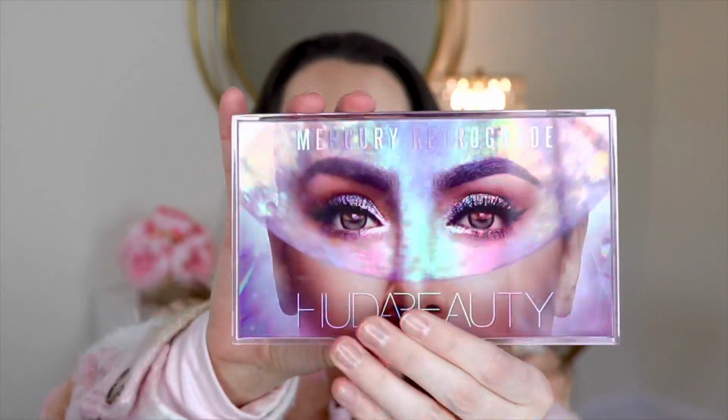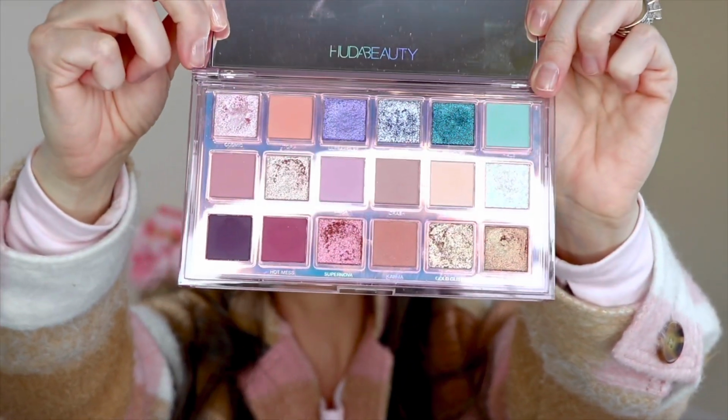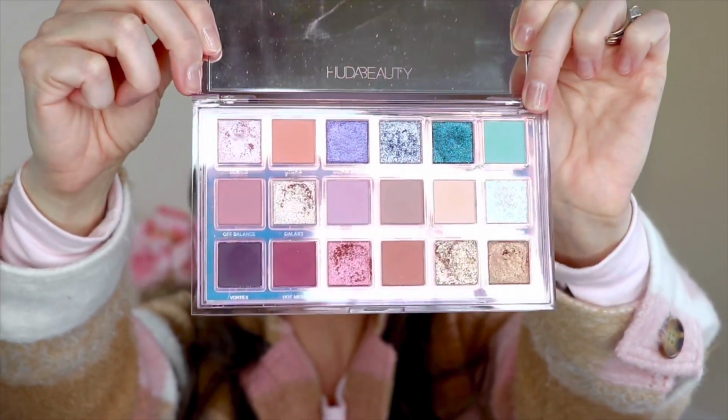Okay. So my next 3 favorites are eyeshadow palettes. They're Huda Beauty, definitely on the pricier side as opposed to the drugstore stuff we were just talking about. So my 3 favorites that I've been reaching for nonstop over the past few months are the Mercury Retrograde palette. Has the most stunning shades, and I'll give you swatches for all of them.